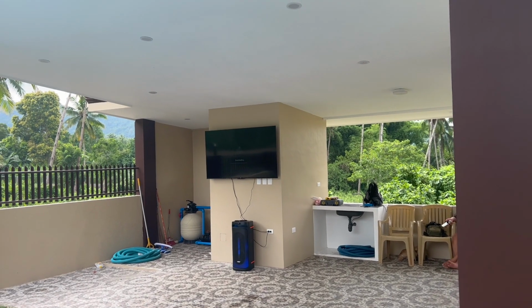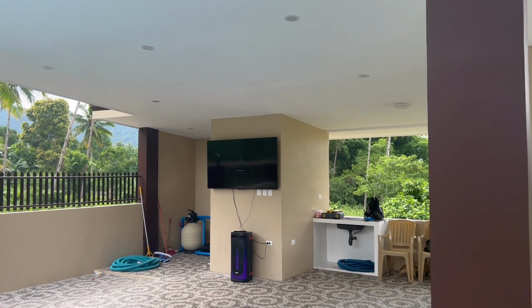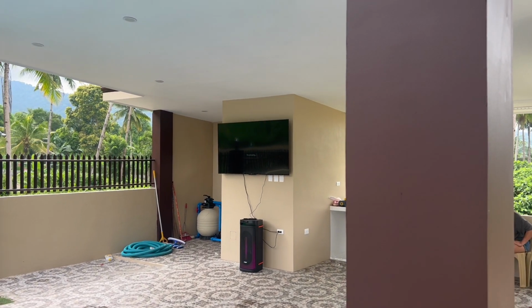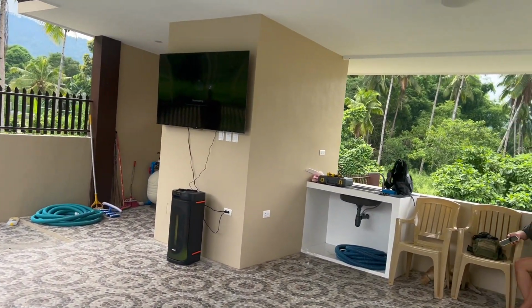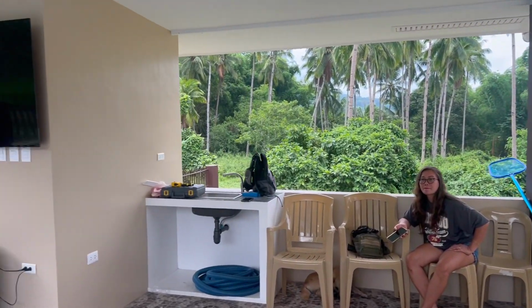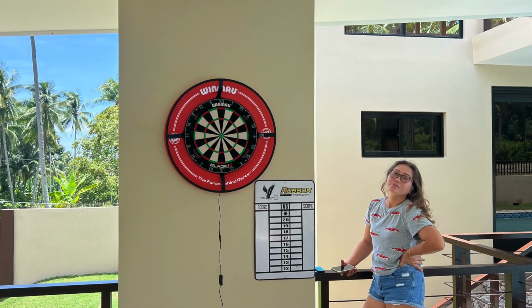We put up the big TV out here in the entertainment area, and it's updating right now, and we'll see how that's going to work with the sound system and karaoke. Dartboard will be next, and it's going on this wall right here. A couple of tries, but we finally got the dartboard in good shape, and it's ready to go. Looks good out here.